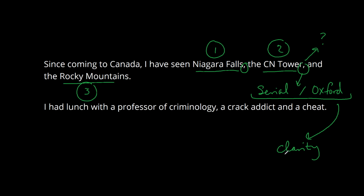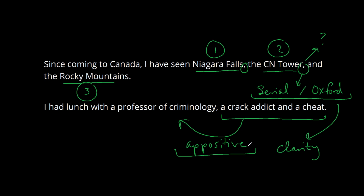So if we were to say, I had lunch with a professor of criminology, a crack addict and a cheat, then it might be confusing because it might sound like this last phrase is actually describing the professor of criminology, and it's acting as if it is an appositive. So an appositive, just to remind you, is that noun or noun phrase that renames an earlier noun or noun phrase. So to avoid this confusion, we can add a comma right there, and then there's no problem at all.